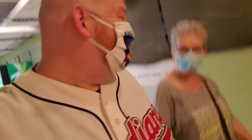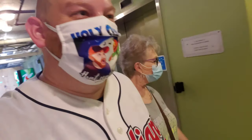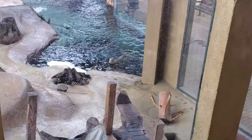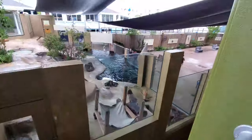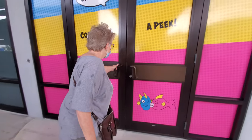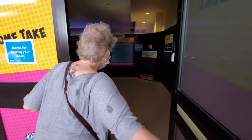Alright, we got one more exhibit to go here. It's called the Oh Baby exhibit. Apparently it's a bunch of baby animals up here and we're allowed to touch them. Touch them, we can touch them! Look at this, guys, before we go in, look, you can see the otters down there. They're looking around waiting for more people to show off to. Okay, enter here, Oh Baby exhibit. Come take a peek, try the other side there, babe. There you go. Okay, here we go.